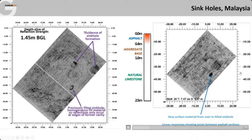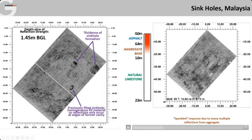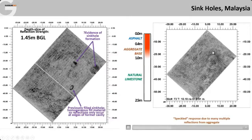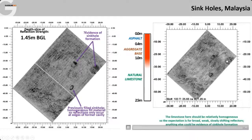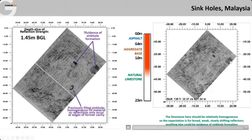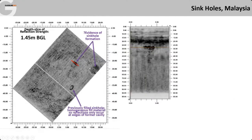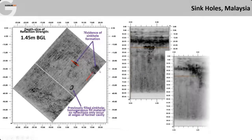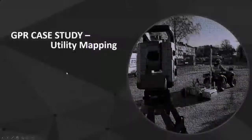So this is just an animation of it. There's the original one that's been backfilled. And now we can see in the limestone, these two areas are going to start to show up that look like they might be problematic. And so, of course, the engineers can then go and look at those in more detail. And if we actually do a cross-section on them, we can see that we've got this relatively homogeneous limestone, and then this increase in reflectivity that is cause for concern.